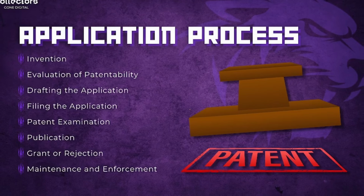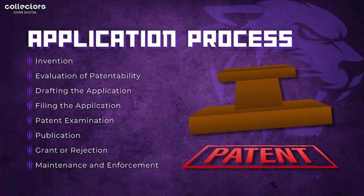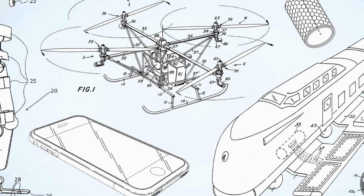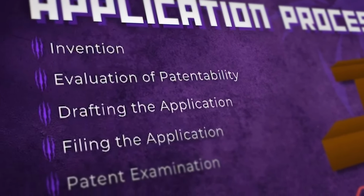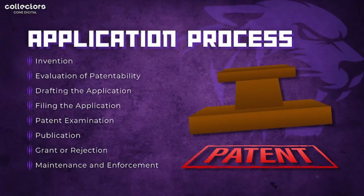So before we get into any specific one here, I want to talk about the application process, just so you guys know exactly what's going on here. A patent application is going to be the initial steps that someone takes to secure legal protection for an invention. And speaking of invention, that's exactly where it starts. The process begins with the creation of a new invention or an improvement to an existing technology. It could be anything from a new product, a process, a machine, all that type of stuff.